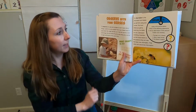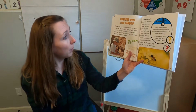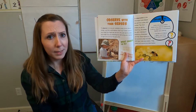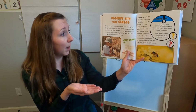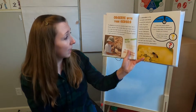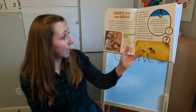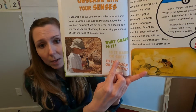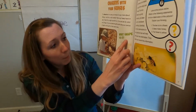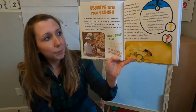Observe with your senses. To observe is to use your senses to learn more about things. Look for a rock outside. Pick it up. It feels hard in your hand. You might see dirt on it. You can see its color and shape. You are observing the rock using your sense of sight and touch at the same time. And here are some questions you might ask whenever you are observing. What shape is it? Is it hard or soft? Is it rough or smooth?